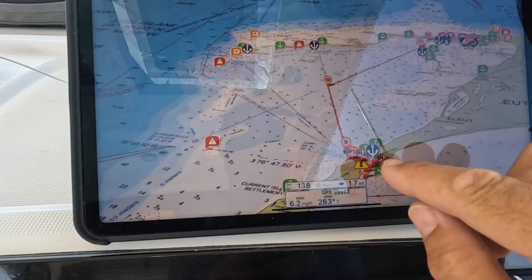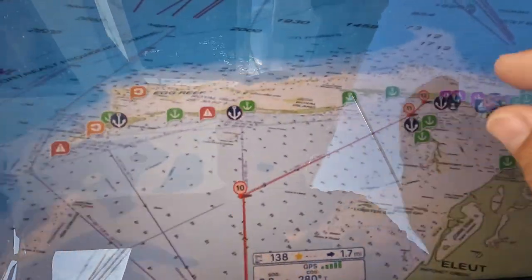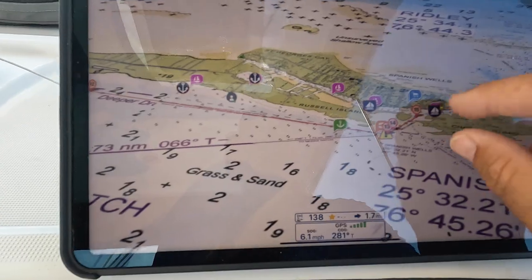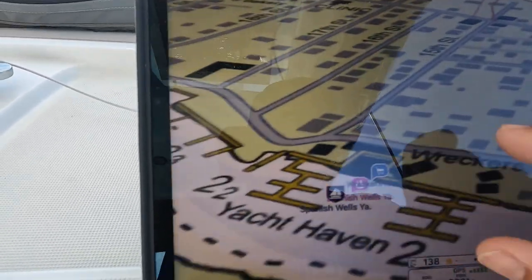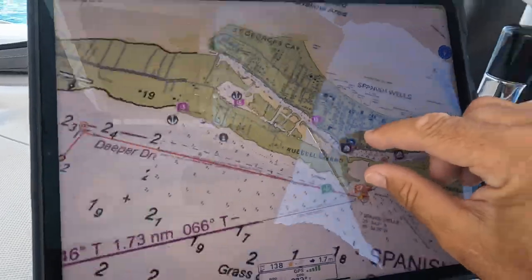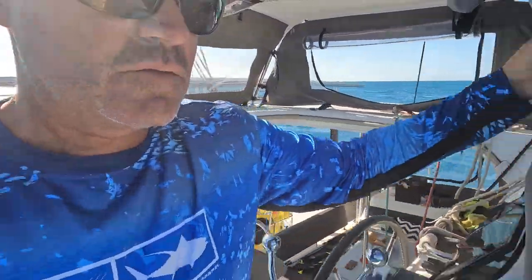Then it gets shallow through here, so we're gonna cut through here, go through here. We could go this way, that's the shallow way to go, but we're gonna go the deep route. Come in, hang a left, and we're gonna go to this marina right here. Yacht Haven Marina. That's our goal for the day. So far we're doing good.